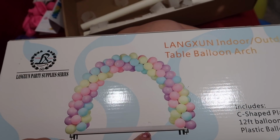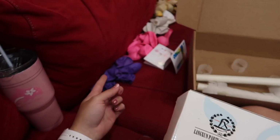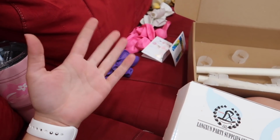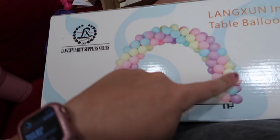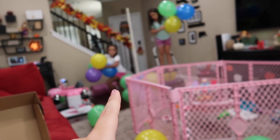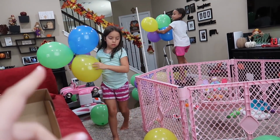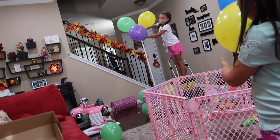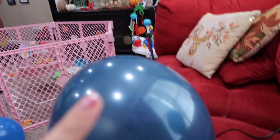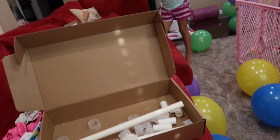This is the same arch that we used for Autumn, but for Autumn we did the rainbow, all solid colors. Maddie picked out pink because she's having a unicorn theme, so it's pink, purple, white, gold, and gold glitter. We're going to do a mixed arch, and that's how we're doing Anderson's as well. We don't know much about Fortnite. I actually had to Google it. These are the main colors, sometimes green, sometimes not, and then black. I could have substituted the green for the black, but I didn't have black. I thought these were black and they're navy, so we're just gonna have to use that.